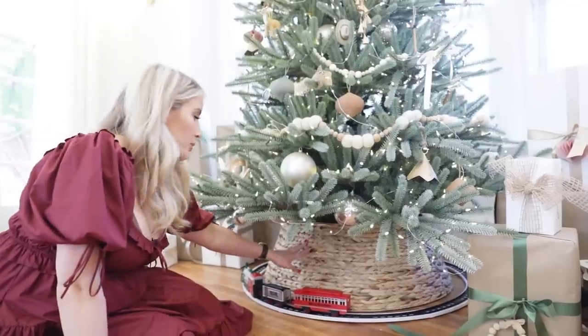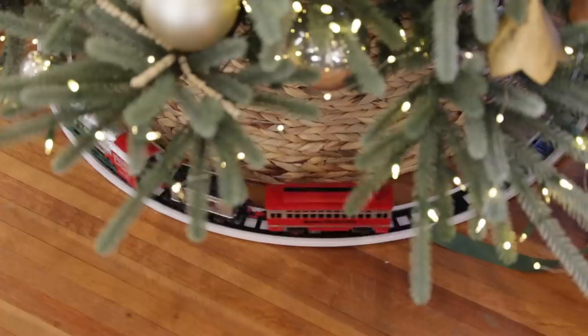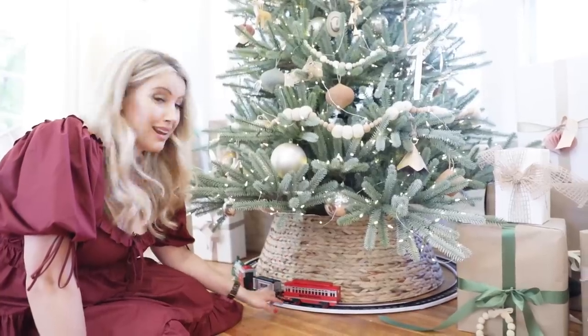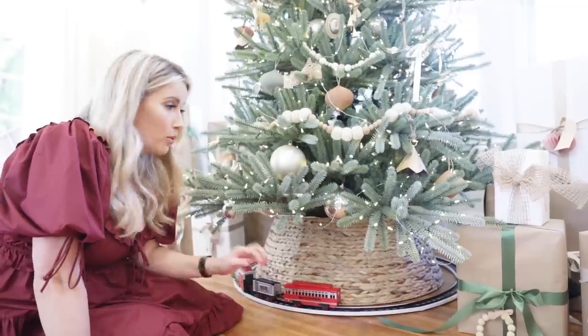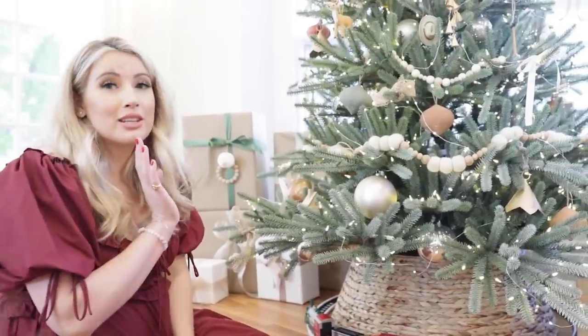You guys can see down here, we have these really cool tree collars that I got last year, and this fits perfectly around it. So if you do the tree collar thing, that is something you can know for sure it's going to fit. I didn't know until I opened it up and set it up, and we were perfectly lucky that it worked out.